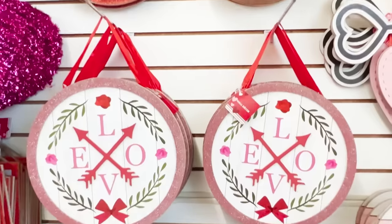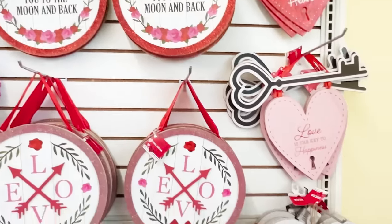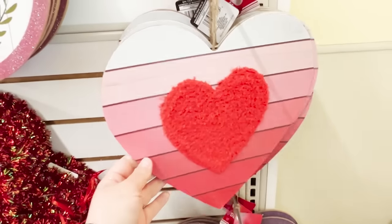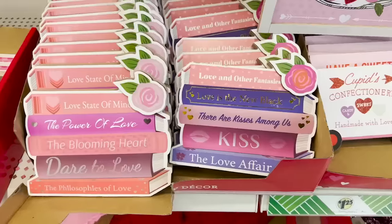Did you guys notice at Christmas there were not many signs? That was really interesting. I do feel like they did a few so far. I'm sure there might be more to come. These in the ombre are super cute. It does come in a colorful rainbow as well as the red and pink.